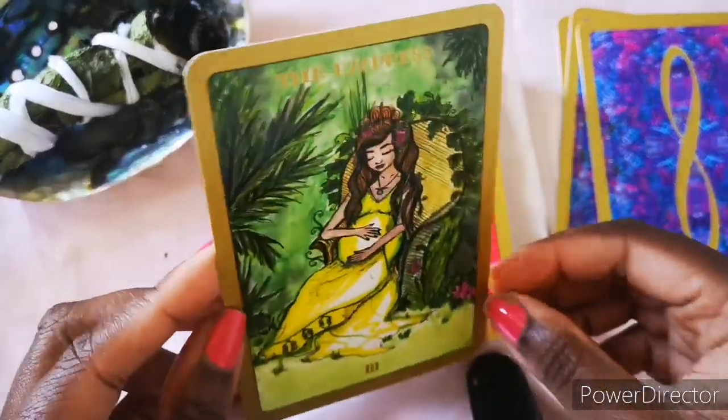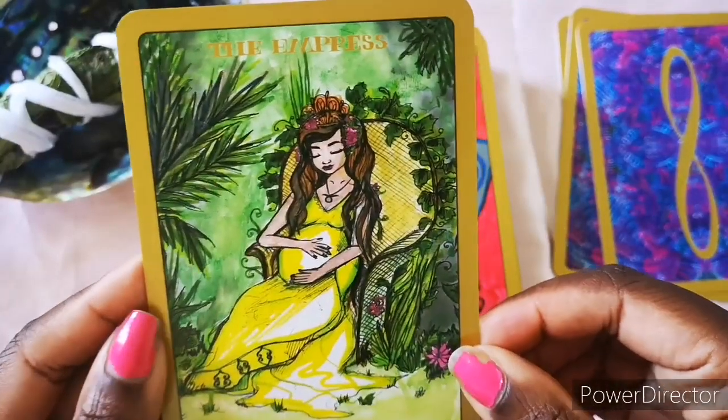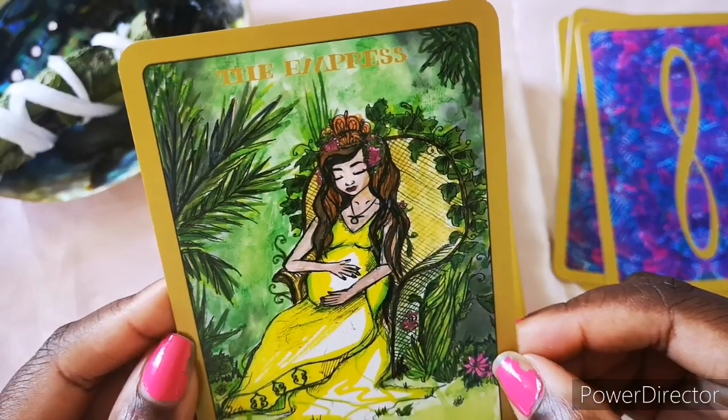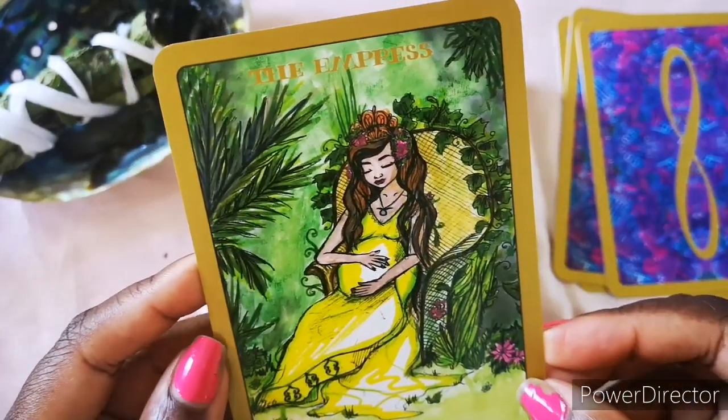Then we have one of my favorite cards in most of the decks, the Empress. A beautiful pregnant lady sitting in a comfy chair, lots of green, lots of flora around her, just looking very plush and rich with life and fertility.